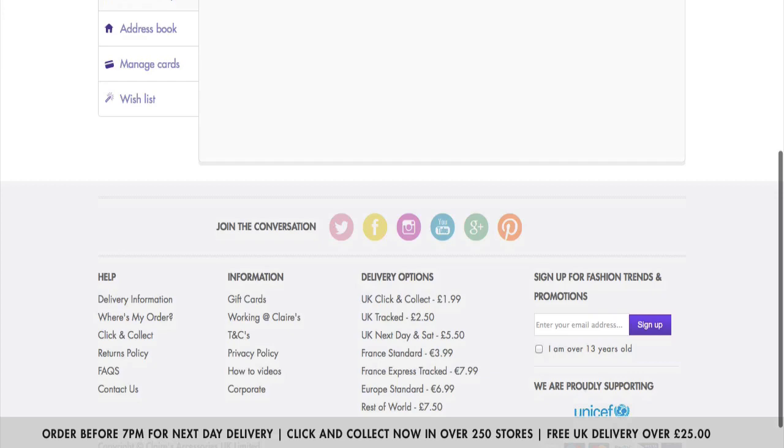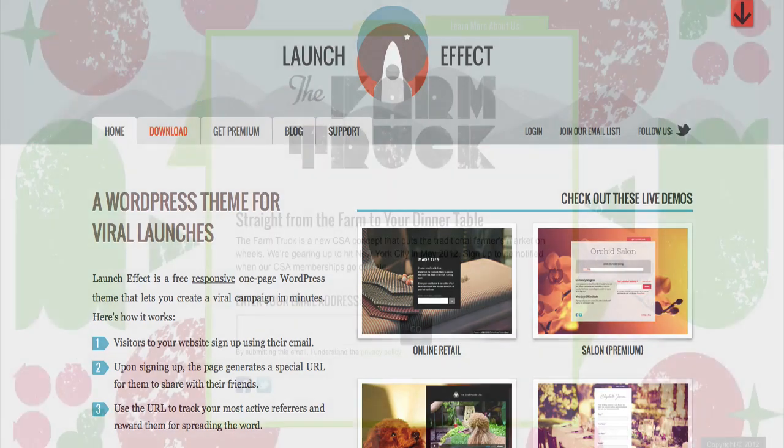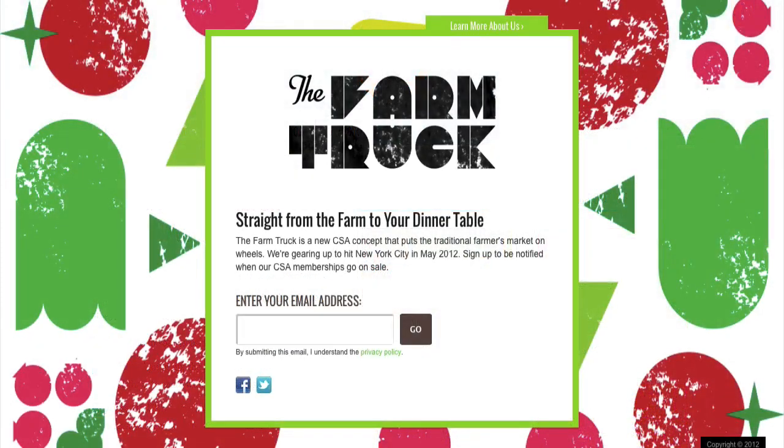So on to resources I mentioned earlier. You really don't need to spend a lot of money or have any technical expertise to create beautiful 1-page websites. So something which I use myself and recommend to create websites is Launch Effect, which is at launcheffectapp.com, and you'll see the graphic of their header right here. Launch Effect is a free, responsive 1-page WordPress theme that lets you create viral campaigns in minutes. Here's how it works. Visitors to your website sign up using their email address.